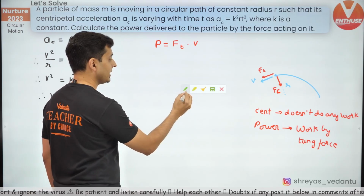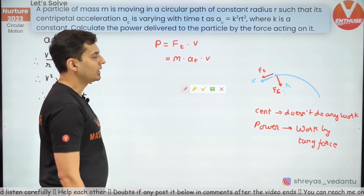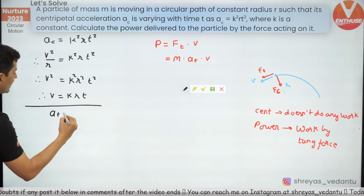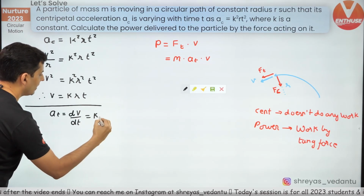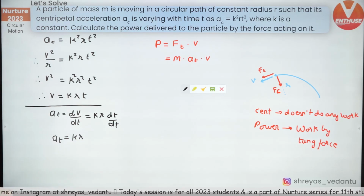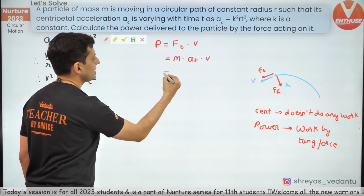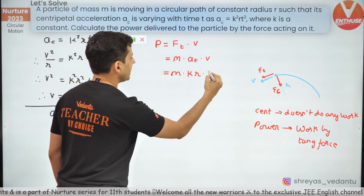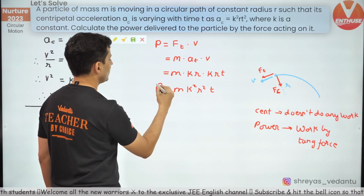Think. Force is nothing but mass into the tangential acceleration. What is tangential acceleration? Rate of change of speed. So the tangential acceleration will be dv by dt. Since k and r are constants, dt by dt is 1, so it will be just k r. And that's your tangential acceleration. Everybody clear about this? So I got the force. I can just substitute it over here. This m as it is, tangential acceleration is just k r, and this speed is k r t. So this will become m k square r square t. So that is your power, and done.